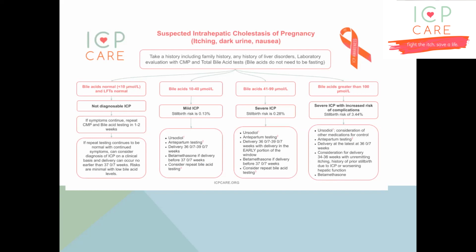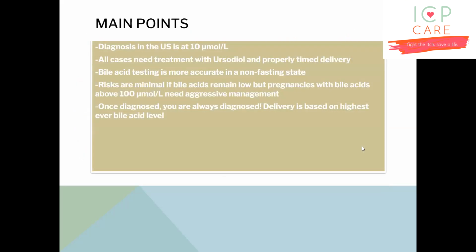And then you can move all the way over to severe ICP, which is levels of over 100. You'd still be getting ursodiol. Usually less relief is seen when you're given ursodiol with bile acids over 100. The delivery should be around 36 weeks at the latest.